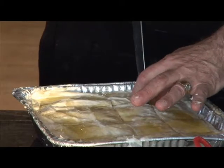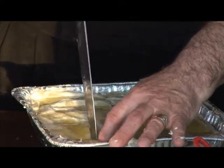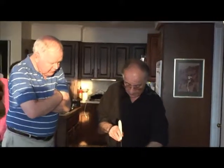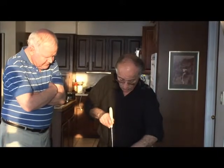How many calories per slice here? Calories, don't talk about that. It's like one a day keeps the doctor away. It's not an apple. It's a glass of wine, sir. Two or three, so 300 calories. Calories, I don't know.